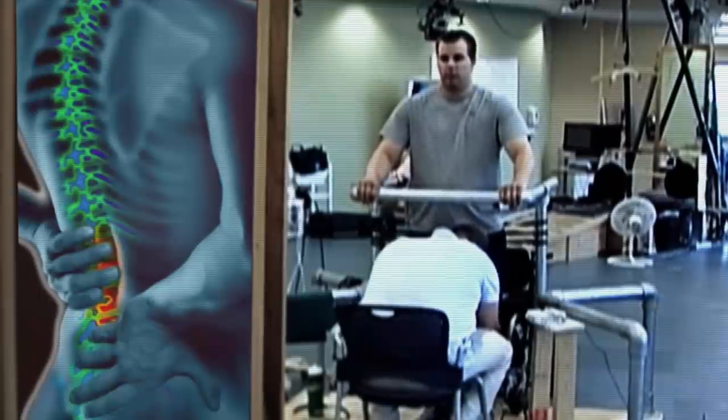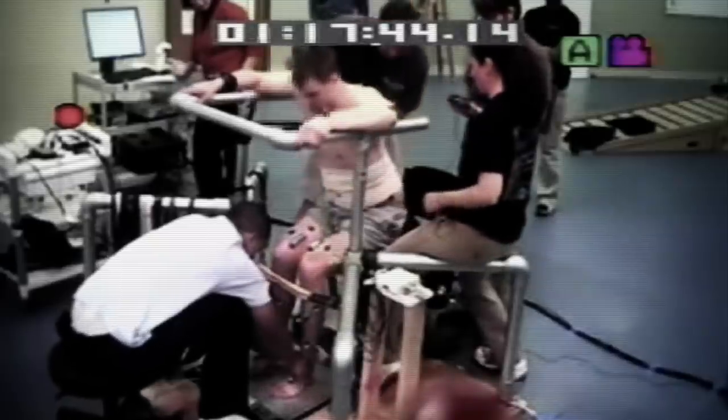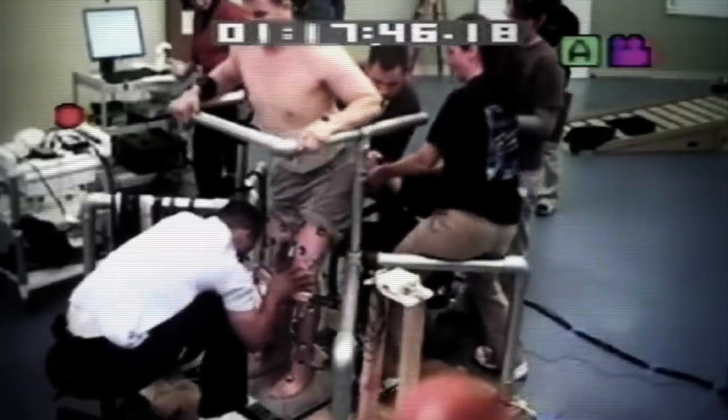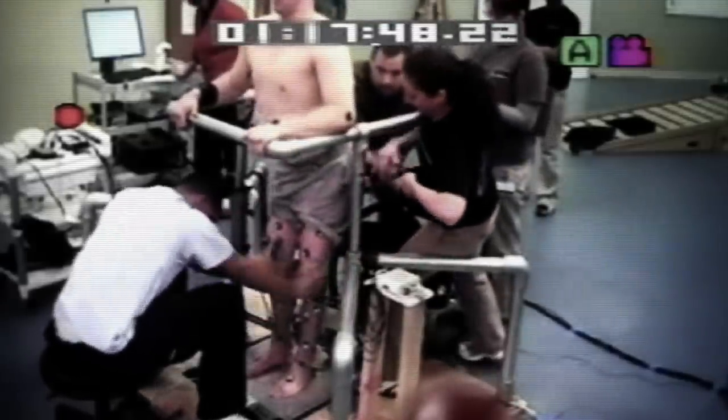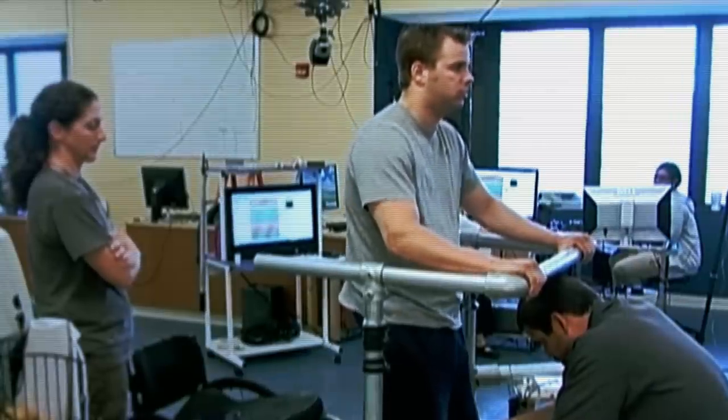We've been able to achieve a level of function that has not been demonstrated before in an individual with a motor complete injury. That is, this individual can stand for several minutes independently. Now, several minutes may not sound like a big deal, but several minutes of standing for an individual that has not stood for several years is quite important.